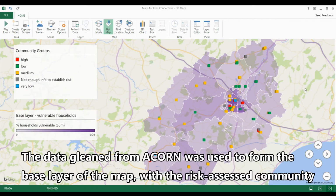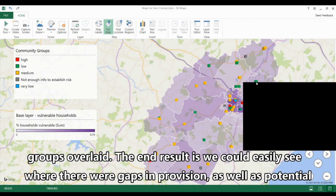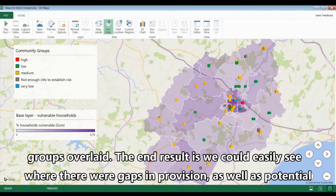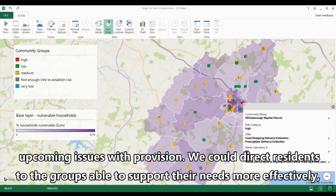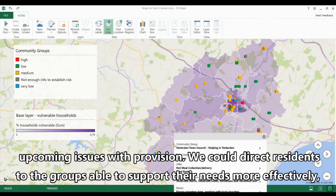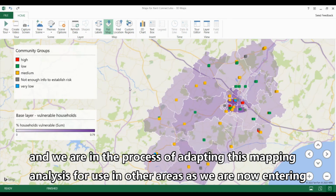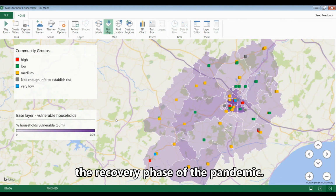The data gleaned from Acorn was used to form the base layer of the map, with the risk-assessed community groups overlaid. The end result is we could easily see where there were gaps in provision, as well as potential upcoming issues with provision. We could direct residents to the groups able to support their needs more effectively, and we are in the process of adapting this mapping analysis for use in other areas as we are now entering the recovery phase of the pandemic.